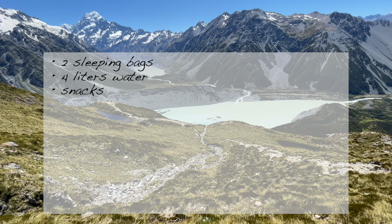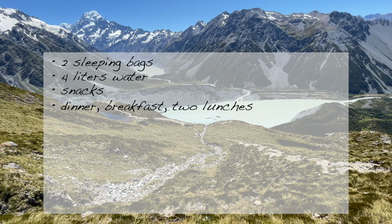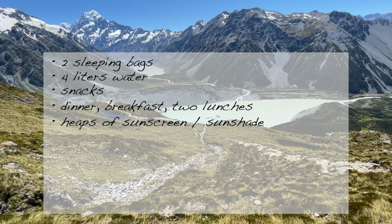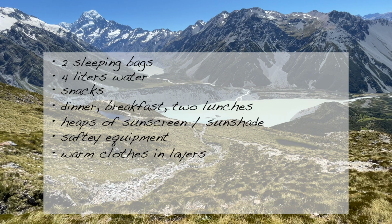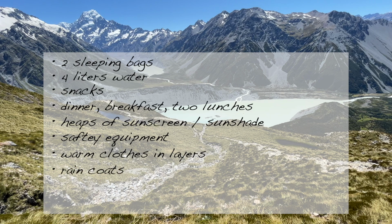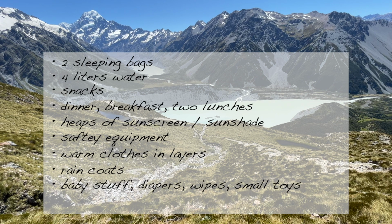We had lots of snacks, dinner, breakfast, 2 lunches, and lots of sunscreen and sunshades, safety equipment, warm clothes in layers so that we could take them on or off as needed because it is colder up top with snow, raincoats, and lots of baby stuff because we decided to hike our baby up the mountain.